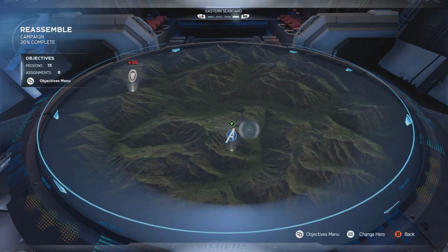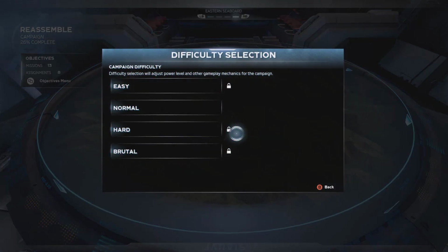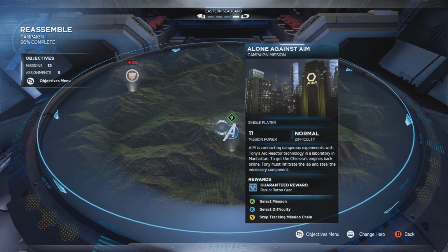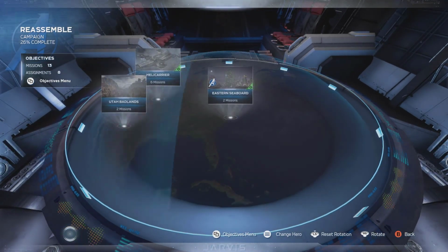we're going to be doing the main campaign again, and we are going to figure out what the heck AIM is doing with the arc reactor and figure out if we could get these energies to power up the Chimera so we could get back in the air. By the way, only 26% campaign done.